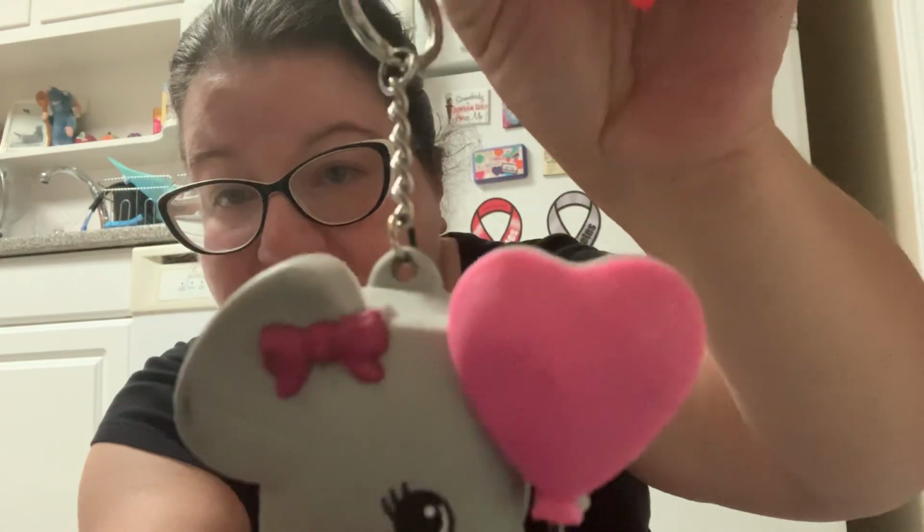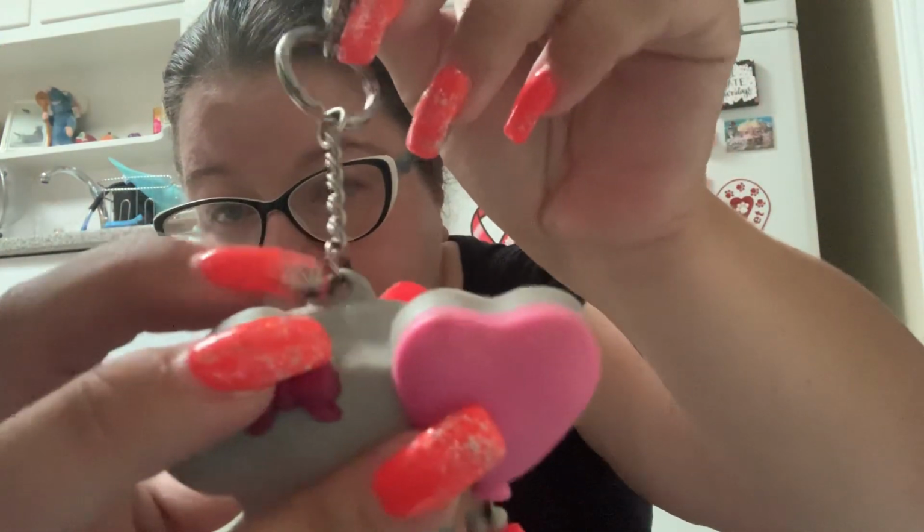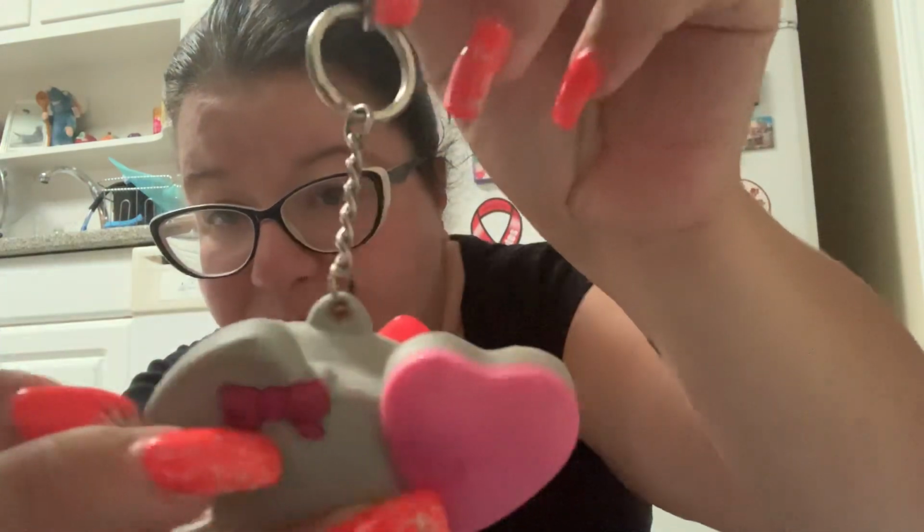And all of the new pocketbac holders that are online, nearly all of them are metal on rubber. So either be super careful or just know that your pocketbac holder is not going to last very long. So I think they should either make the little hole here metal as well so it doesn't rip through, or make them all rubber. What else?